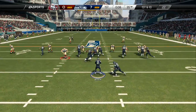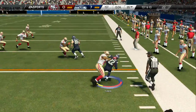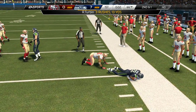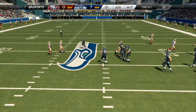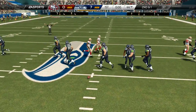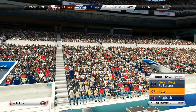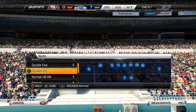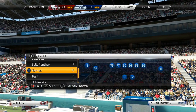The 49ers will come out in the dime. They give it to him on the counter. And a good gainer. Let's give him 9. When you have a defense as fast as this one, they over-pursue. So that's why you want to run a counter run. Take advantage of the fact that they are just charging too fast, too hard, and not thinking on the defensive side.